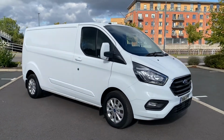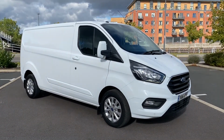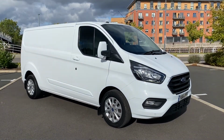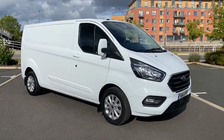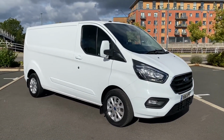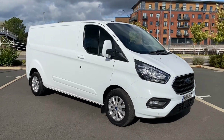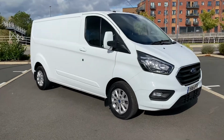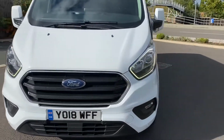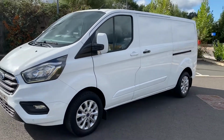L2 long wheelbase, Transit Custom, 2 litre TDCI 130 limited, so the top of the range specification, finished in frozen white. Overall good condition, couple of Michelin tyres on the front, couple of Continentals on the back. Nothing too much in the way of cosmetics. You have got those replacement security handles on the back end of the van, on your sliding door and on your rear doors. That just gives you a little bit of additional security. We all need a bit of that nowadays with these vans, don't we? And overall, as I say, pretty straight, tidy van.